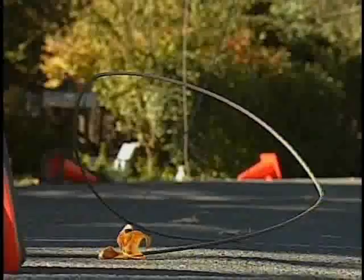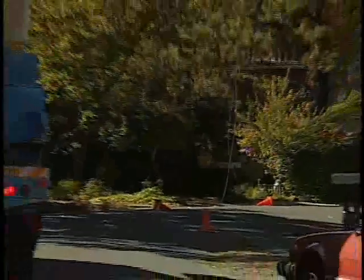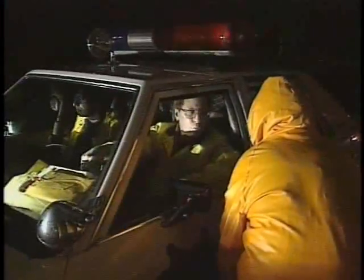Assume that every downed line is a live electric line. And remember, winds and electrical energy can whip lines around, making them extremely dangerous. Stay a safe distance away and do not attempt to free anyone or anything that is touching a power line. The best thing to do is call 911 for emergency help.